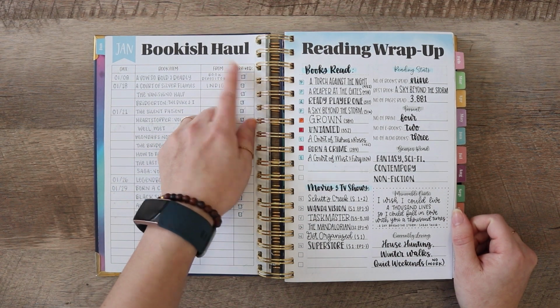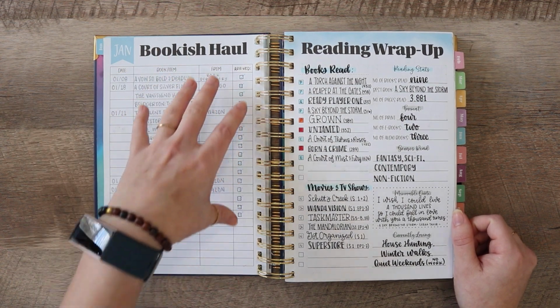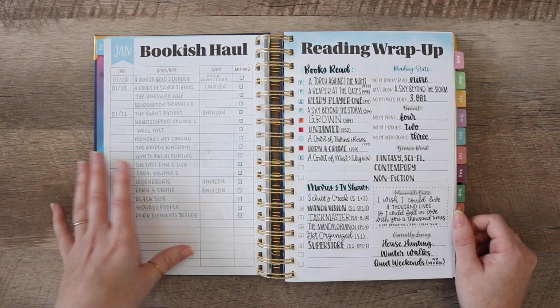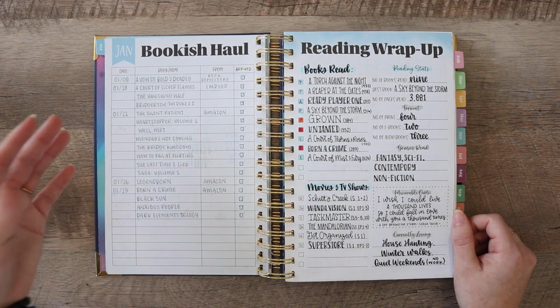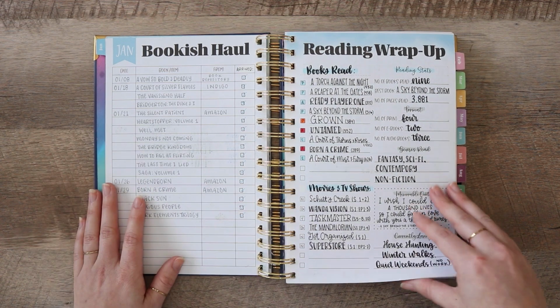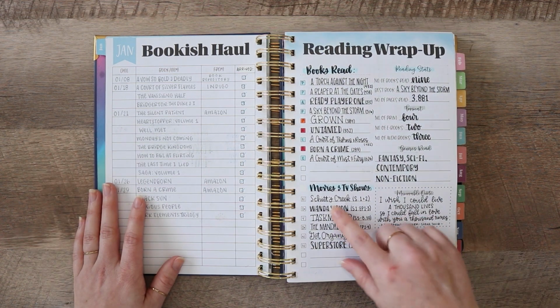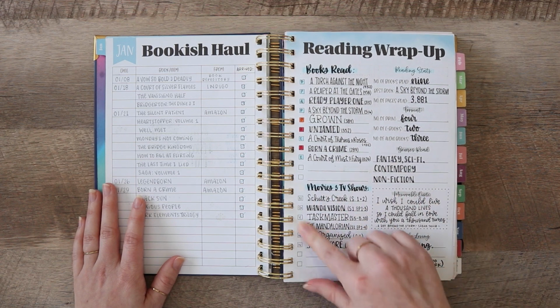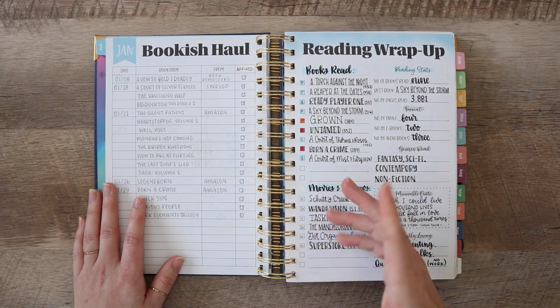I took out the price because I personally didn't need to track that element, so I always removed it and then made a checkbox if I received it, so that way if I did pre-orders or if a book was delayed in arriving, I could see which ones had arrived and which hadn't. This is my reading wrap up, so I don't read enough to fill the whole thing, so I also started tracking movies and TV monthly so I could see what I was watching.